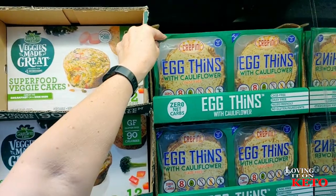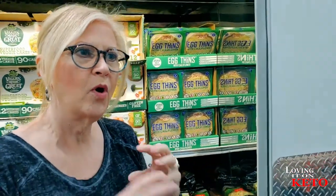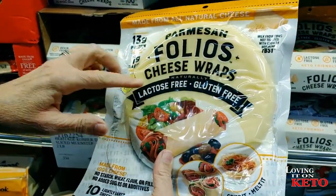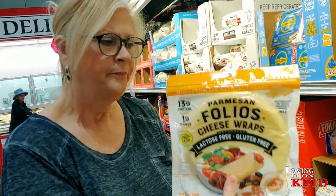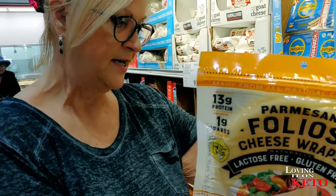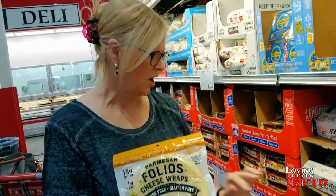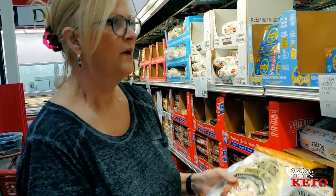These are really great. They don't really have any taste of their own, but they're great to hold food in. Breakfast wraps, sandwich wraps. They're more of a vehicle to hold your food in than flavor. You guys, these are the Folio cheese wraps, and these are, I think, more flavorful. I would think you could use these and make beef or chicken enchiladas. Roll these up in them. How many comes in a package? You get 10, 10 for $7.99. I've seen them in cheddar cheese. Our Costco right now only carries the Parmesan ones. But I think that is better than the Crepinis. It just depends on your own taste.